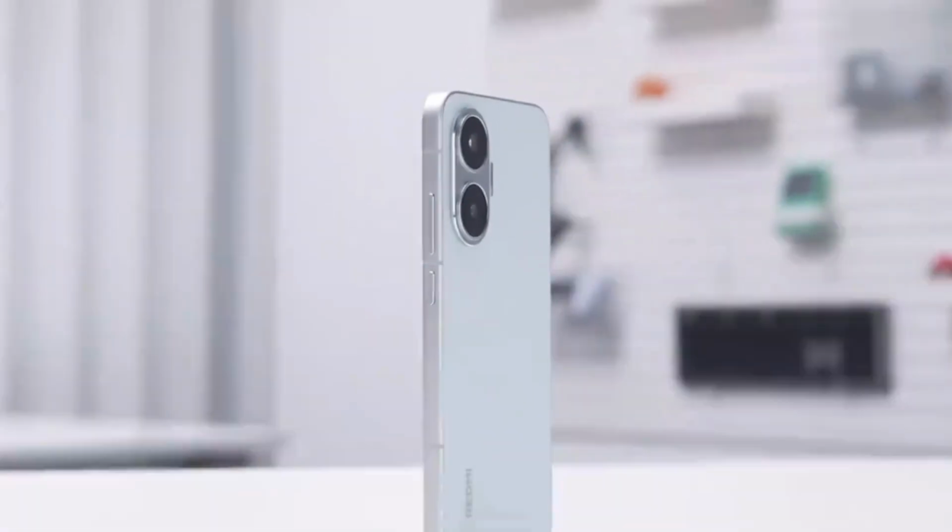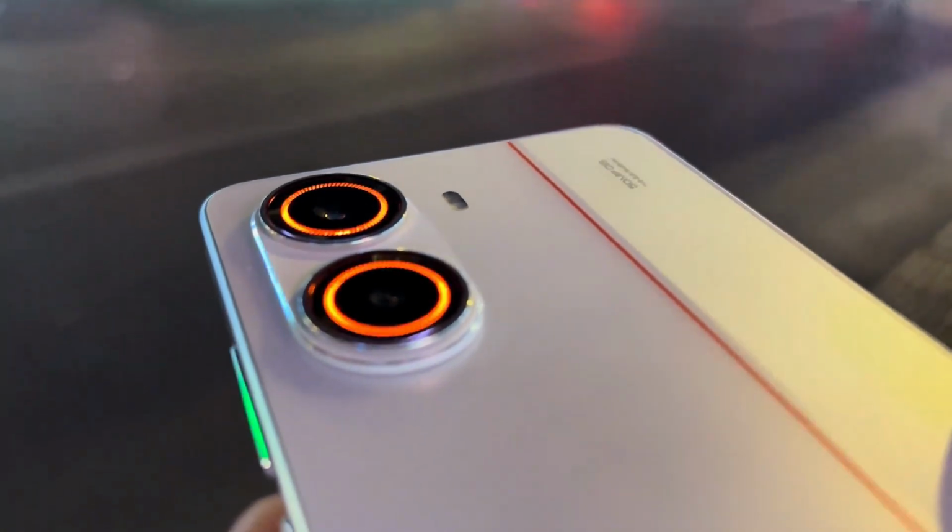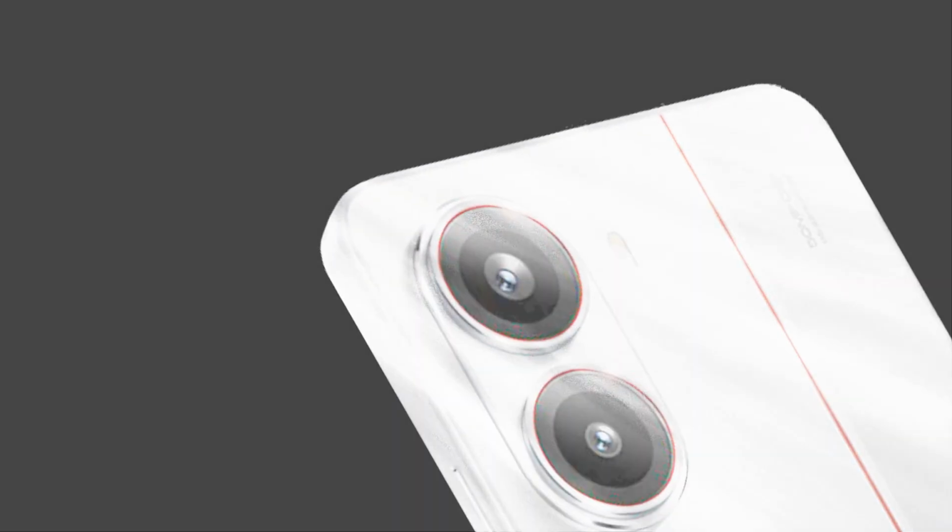Xiaomi is preparing to shake the smartphone market once again with the Redmi Turbo 5, the next-generation performance-focused device that blends flagship power with mid-range pricing.